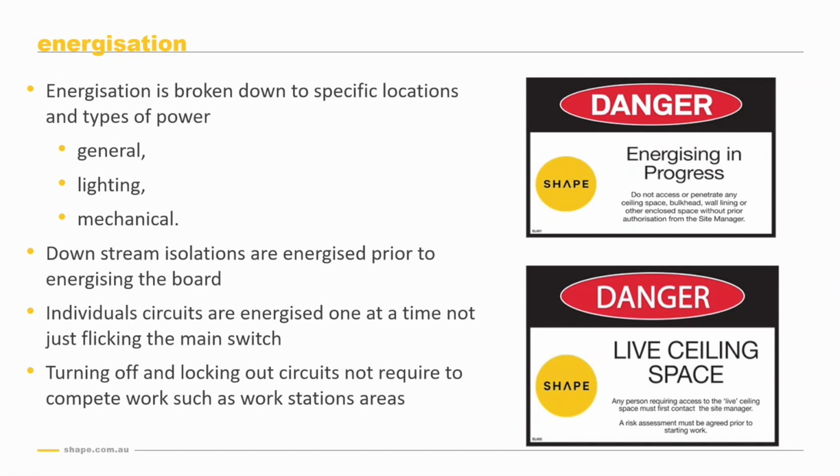So RCD protected power is there. The temp lighting is removed once permanent power is energised.